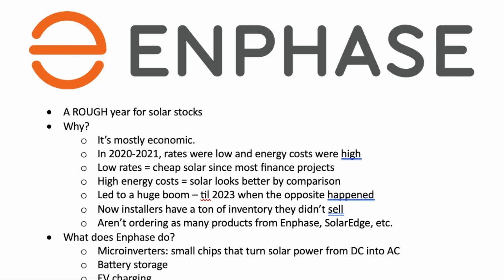So, like I said here, it's been a rough year for solar stocks. So why is that? It's mostly economic. The past few years, rates have been low coming out of the virus times, and energy costs were increasing. I think the perfect storm combined, because low rates means that people are more likely to buy a new solar system for their roof, because most people finance these things because they are expensive. So low rates means cheap solar because most finance their projects, and high energy costs means that solar energy looks better by comparison. So the perfect storm happened and everybody was getting solar panels and solar systems for their roof until 2023 hit and everything went backwards.